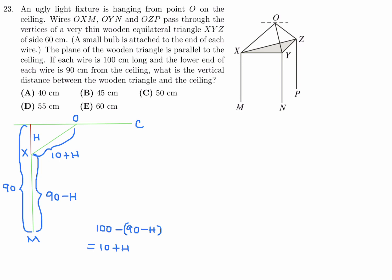And the next part is I'm just going to use the same diagram that they give me in the question, and drop a line from O down to the bottom right here so that it touches that equilateral triangle. And then draw a line from X to touch the bottom of that. That is a right triangle. This is basically a right angle. And that is the triangle that's going to help us solve for H.